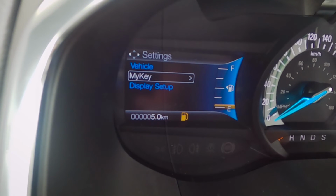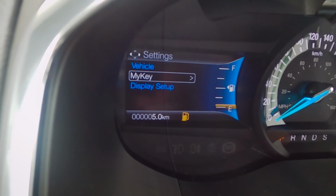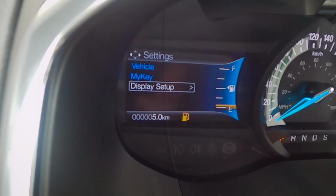MyKey gives you the ability to set up limitations for a key fob. So you can limit the speed, you can make sure the audio doesn't come on, etc. All based off of an individual fob.